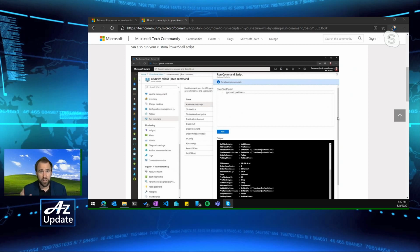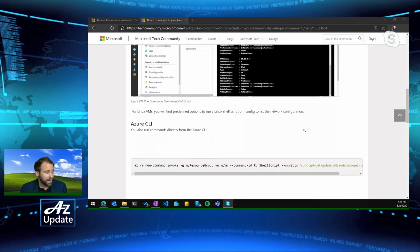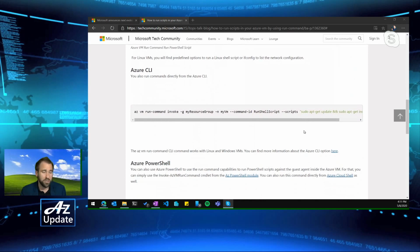So there are certain scripts, and you can also run your custom PowerShell script inside your Azure VM if it's a Windows VM. If it's a Linux VM, you also have a couple of commands there which you can run against your VMs, which are already ready for you to use, or you can run your own bash script against your machine there, right? So I think this is pretty cool. And again, it's not just the portal. You can also use Azure PowerShell or the Azure CLI or the API to run scripts against your VM using the Azure Guest Agent. So pretty cool solution.